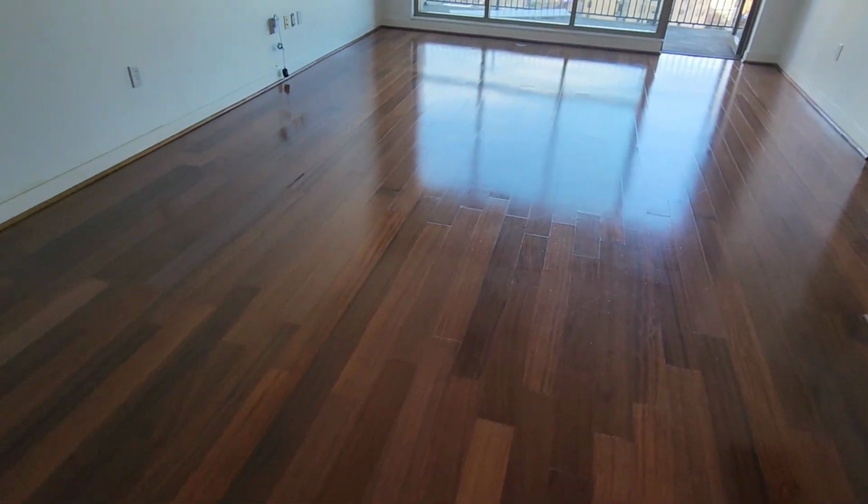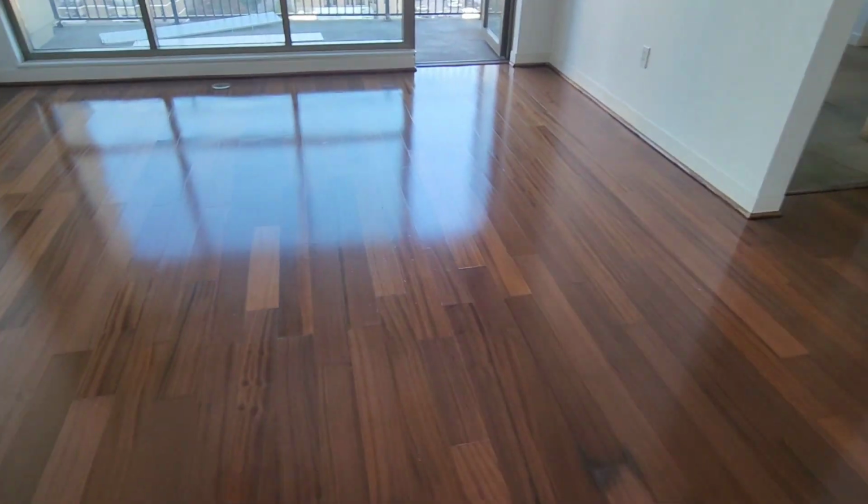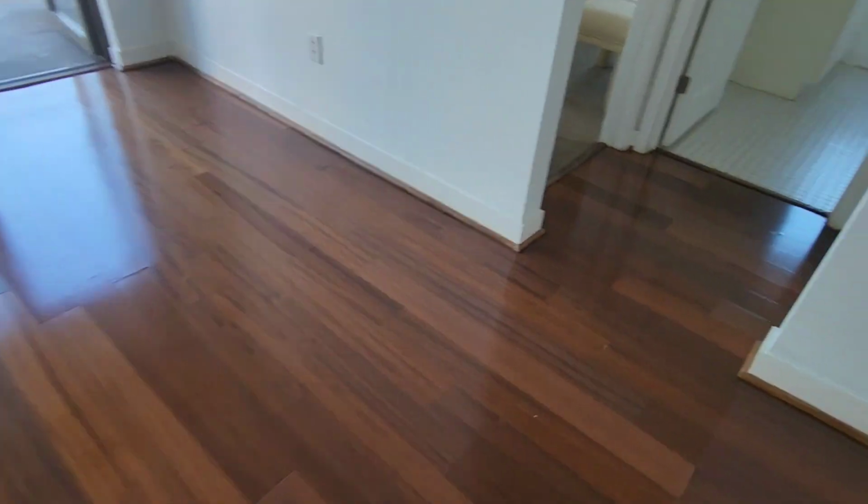My client's about to come up because he actually lives on the 14th floor. His mother was renting this place right here. But man, this floor came out unbelievable. And you guys see from the videos all that wax that was on these floors.